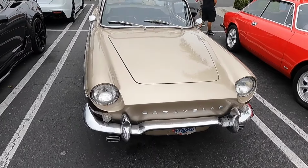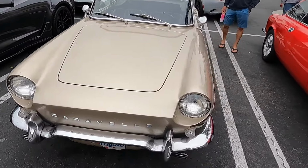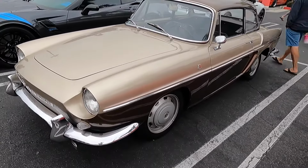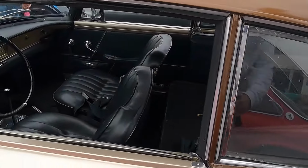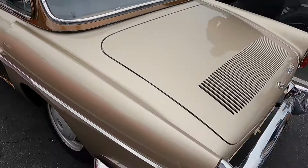This is a Renault Caravelle. It's a 1100cc motor, which was the largest motor that Renault put in this particular model car. 1966, the great story, it was his grandfather's, then passed down to his father, and now he's driving it here at the moment. So the sort of stories we love when we look at car of the week. But what a great and rare little car.